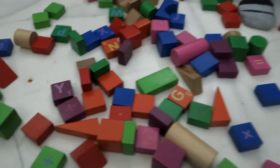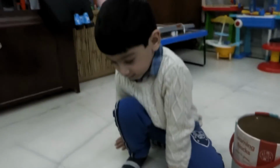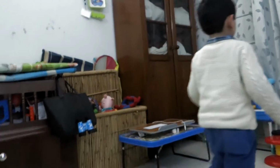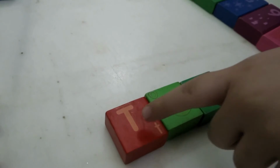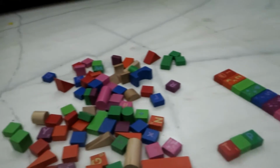And we also have some alphabets in these blocks. Mommy, can you get them all? Yes, I can. Read out. Very good. So this block also lets us.